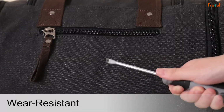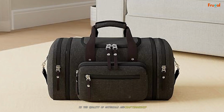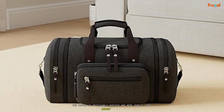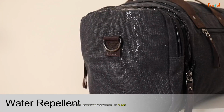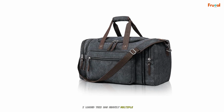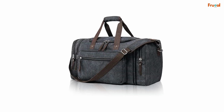What really elevates the EKOROMIER is the quality of materials and craftsmanship. The canvas is noticeably thicker and more robust than budget options, and the stitching throughout is clean and reinforced at stress points. I loaded this bag heavily multiple times, and it handled the weight without any concerning flex or strain.